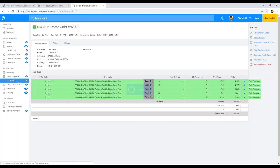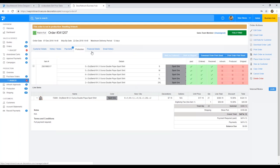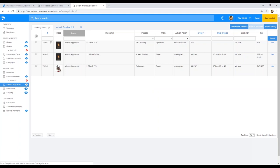All right. So once you mark those items as received, it's going to go ahead and close out the purchase order. And if we take a look back in the order screen, just to review that production tab that you looked at earlier, Victor, we'll see it's moving further along in that process, right? So we created the PO, we marked those items as received. I guess simultaneously, while your purchase ordering team is doing the PO, your artwork team or your digitizing team can be looking at that graphic. So this could have happened simultaneously, but we'll look at it now.